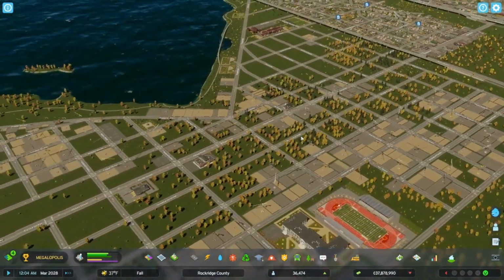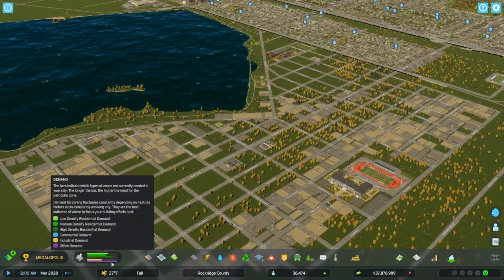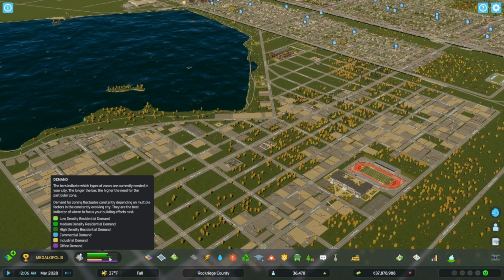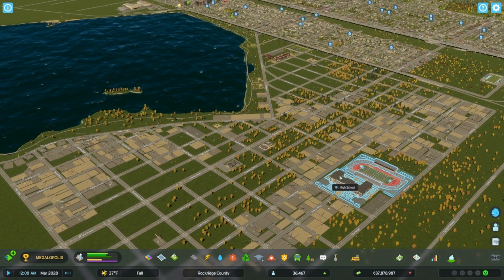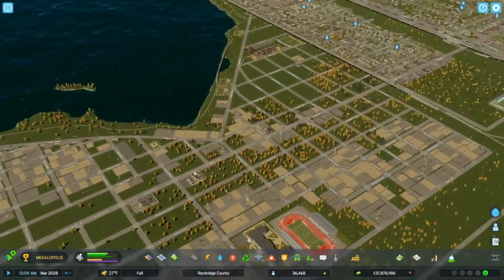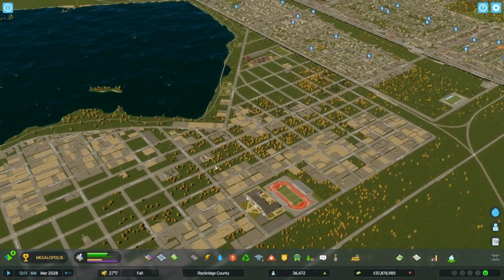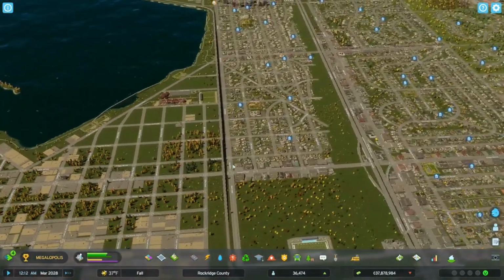But yeah, the demands for everything are starting to even out. And I think that's because education is starting to get going, so we need more office demand. As more people get educated, they want more offices, then more people will want to move in as that demand gets filled. Pretty sure that's what we're looking at now. But anyways, we have a big plot of land for our residential and commercial demand right over here, so we'll have to check in on that in future episodes, see how that develops.